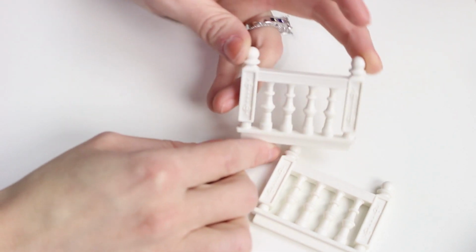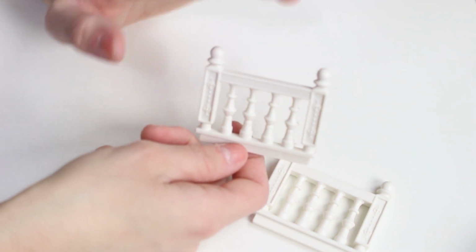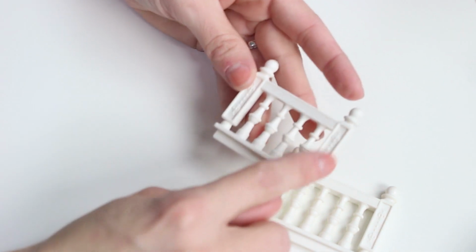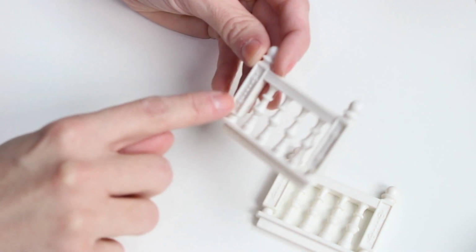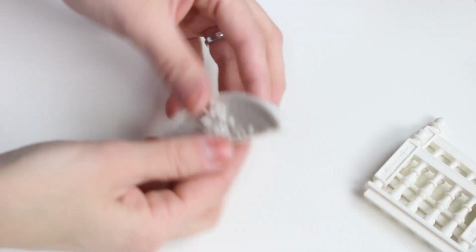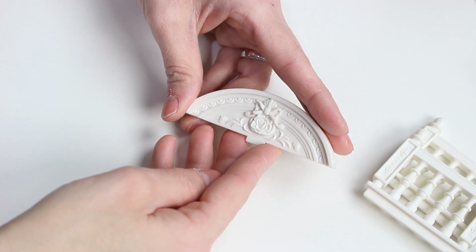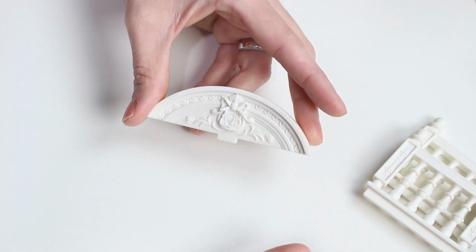We had two banisters with this set. They look very similar to the ones that came with the delicious restaurant, but just different enough for me to notice. These ones are actually more white, and it's got a little bit of different detailing on some of the actual columns in the banister. And then we've got this piece, and this is what's going to go on top of the actual studio in place of like a store sign that would say a name.